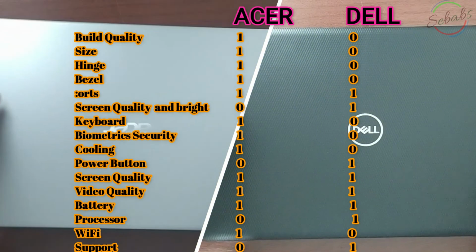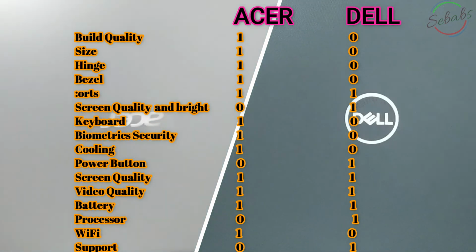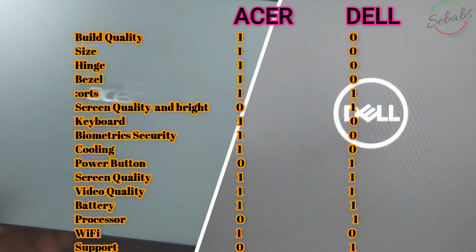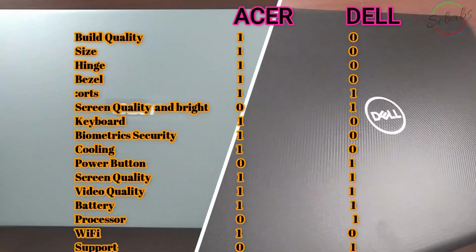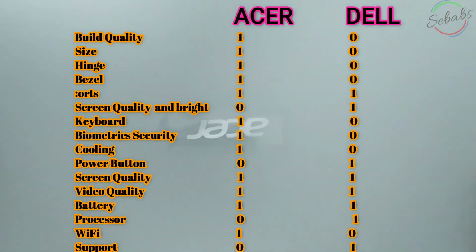So there you have it. Hope this video has been helpful and has given you enough information so you can decide which laptop is best for you, considering your budget and your needs. You might have to make some compromises. Rarely will you find a laptop that ticks all the boxes, especially when it comes to price.